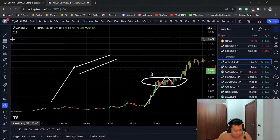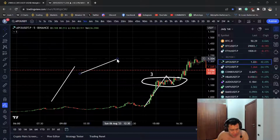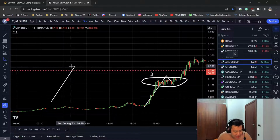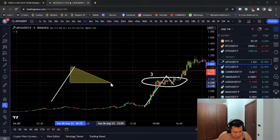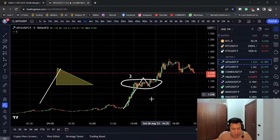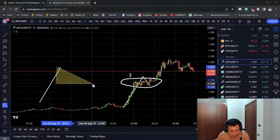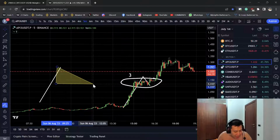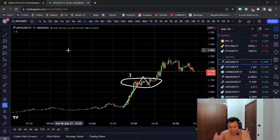Whenever you see structures like this, they're usually continuations to the upside. All right, that makes sense? Or you can also get an ascending triangle, or perhaps even a descending triangle. Oftentimes you might even see a structure like this, but I'm not talking about at the very top of a fifth. I'm talking about just generally, but you're not going to see a descending triangle often. Or you might get a pennant like that, or like that, or like that. But generally, wave 4 formation is really tight, and you can see a pattern forming, okay?